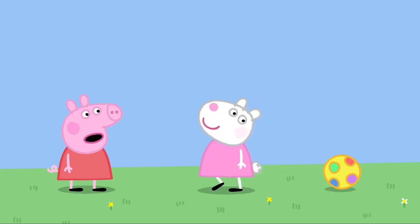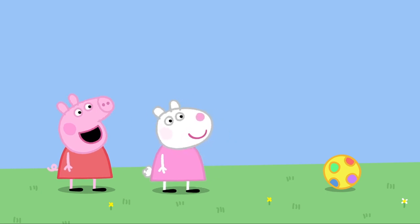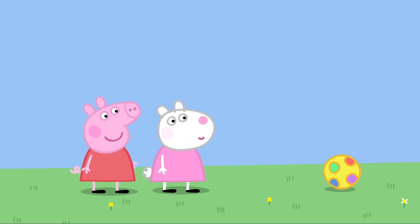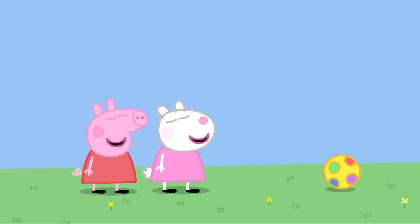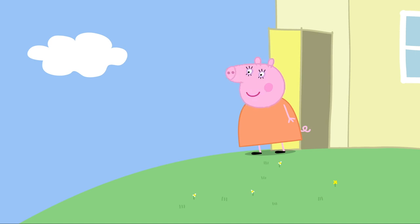Roar! Wasn't that you? No, that was Leo. Hello, Leo. Peppa pretends that she can see Leo Lion. Leo, will you be my friend too? What did he say? He's nodding his head. That means yes. Peppa, Susie, would you like to come inside and have some fruitcake?